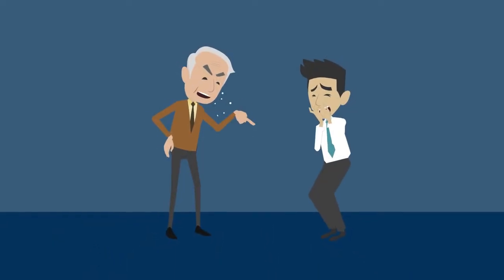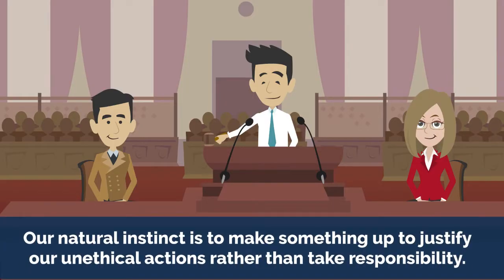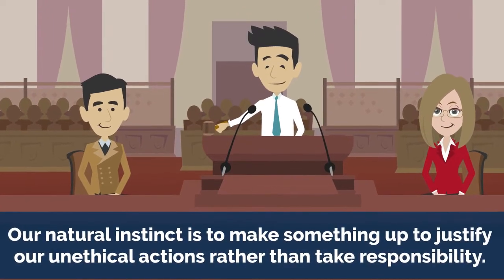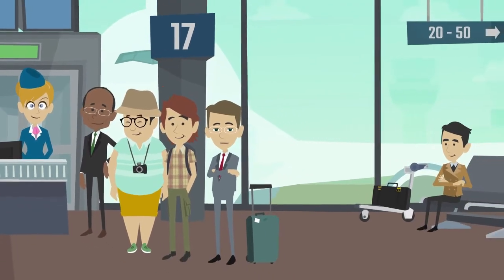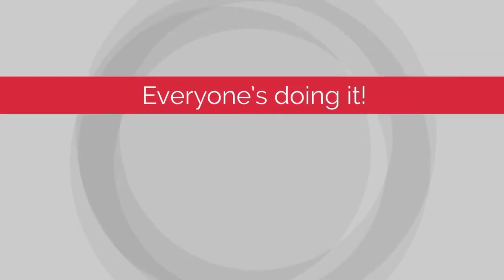We've all been guilty of using rationalizations to get out of a tough spot. It seems that our natural instinct is to make something up to justify our unethical actions rather than take responsibility. The following are some of the most common rationalizations people use. Think about which ones you've heard or used.